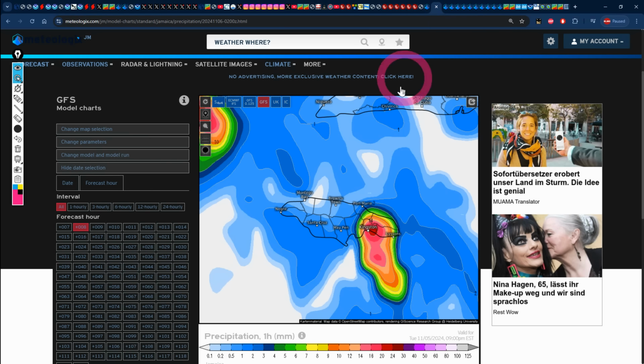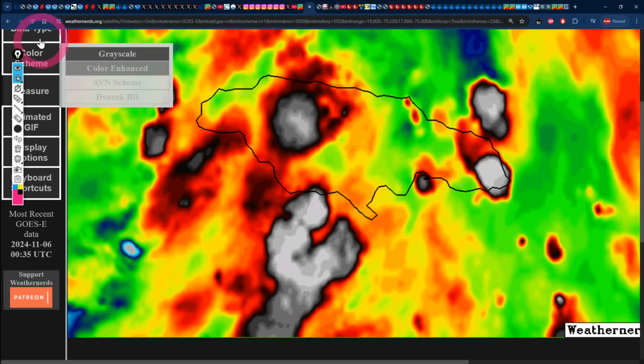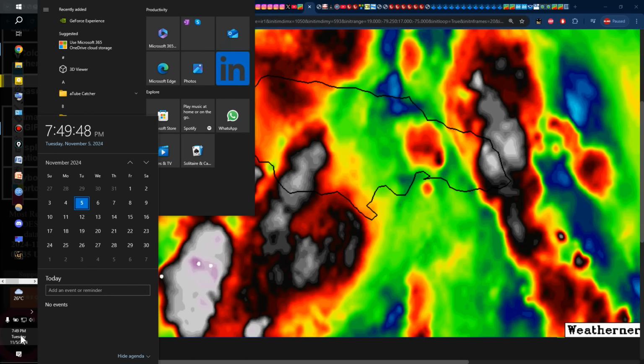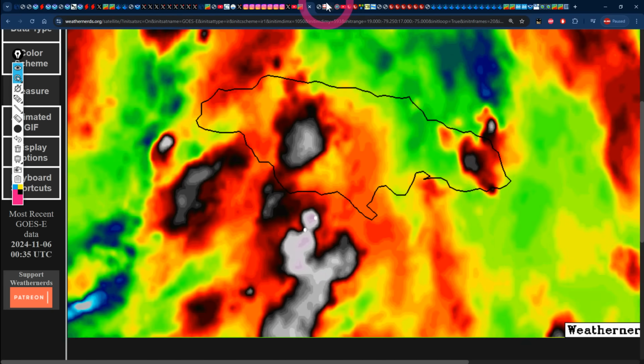Look at the GFS. The GFS has been persistent all day with this huge blob of rainfall affecting sections of St. Thomas, Kingston, St. Andrew, St. Catherine. We'll see how that goes. As of the latest infrared, not seeing much happening right now, and it's at almost 8 o'clock. So if something is going to be happening, well, it has to hurry. But I'm more inclined to believe what the Euro is showing than the GFS.